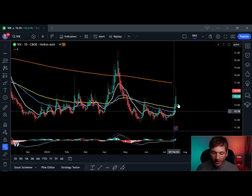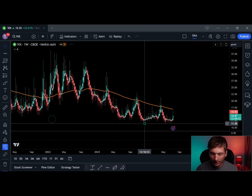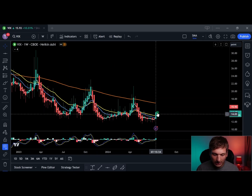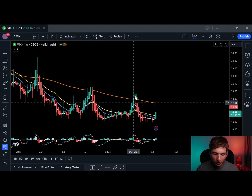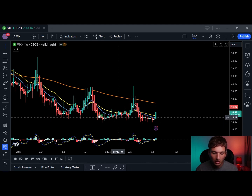So Heikin-Ashi candles, once again, right here are on the uptrend for the daily. Let's bring up the weekly and see if it shows anything interesting. All right, so you can see based on past history, we had 3 previous strong candles to the upside.